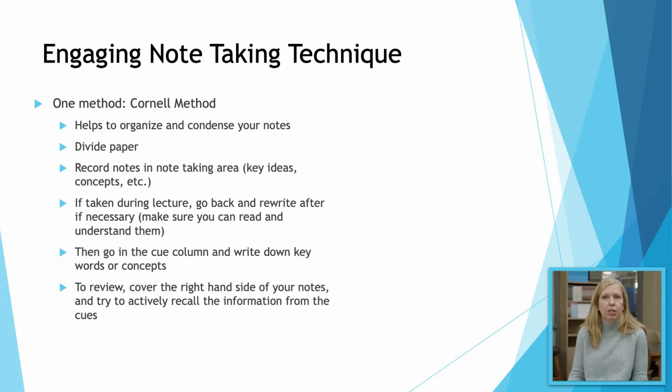You're going to create a cue column and take down key notes or concepts. And what you'll be able to do, and I'll show you in just a moment, is cover the right-hand side of your notes to try to actively recall the information. So this is a lot like that recite and review that we mentioned a moment ago.